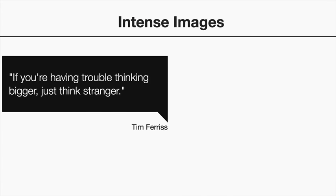So on the matter of intense images, here's the thing: a lot of people struggle to see big things in their minds. Well, the first thing is you don't have to see it all. You can just do HDTV as a concept. You don't have to see.